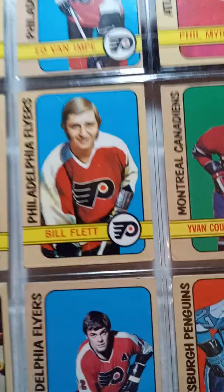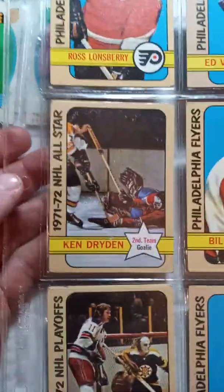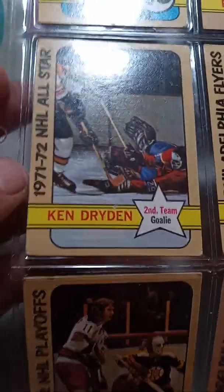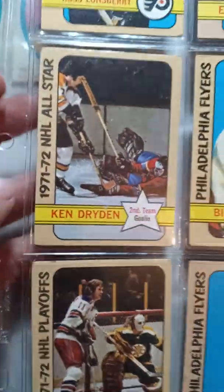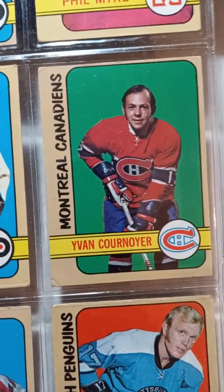Then there was this that came with it. So these are the following year. This is 1972 Topps, I believe. And there's your Ken Dryden, second team. I have to look at this card a little bit more closely, but judging by the look of it, it doesn't look like it has any creases in it. So that in and of itself is a nice pickup. All right, Jean Cornier, a card I've sold in the past, does really well.